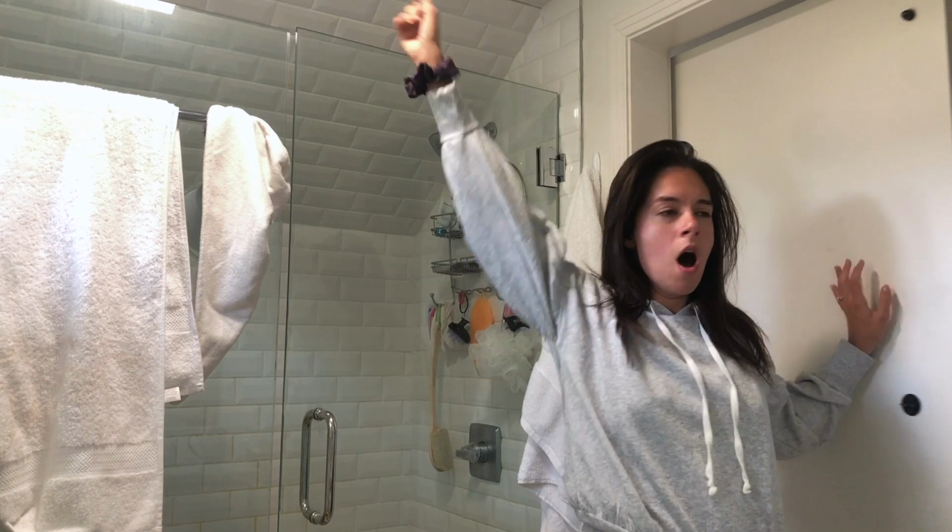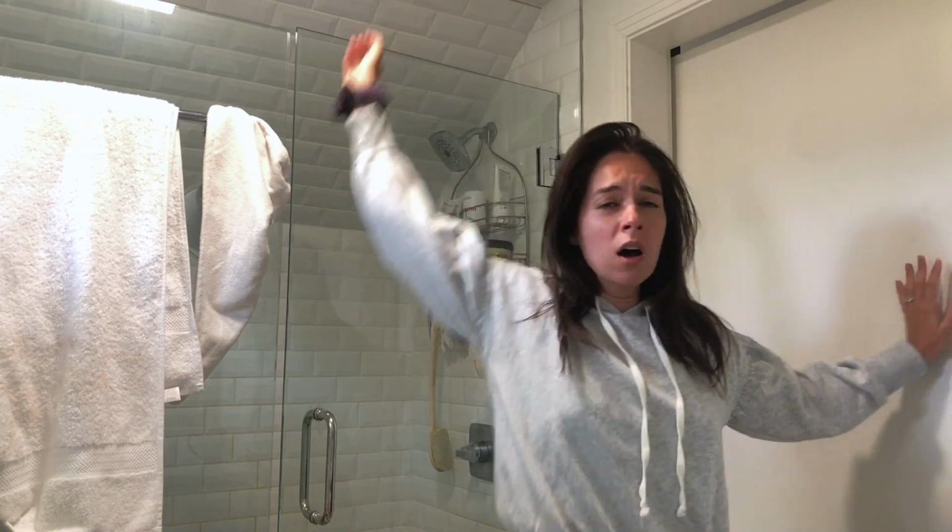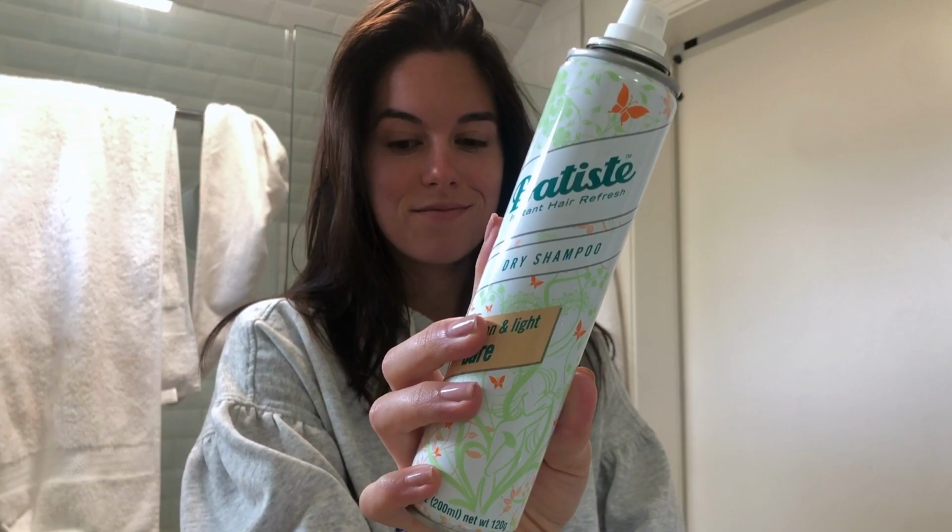Something I've started doing recently that has made such a huge difference is right when I wake up, if I know that I need to put in my dry shampoo or whatever product that I want to put in my hair before I start my day, I do that before I wash my face. So I wake up, head to the bathroom, I notice my hair is greasy because honestly, I get greasy or oily hair within a day of washing my hair. I'm working on training it.